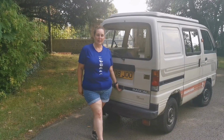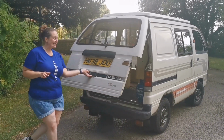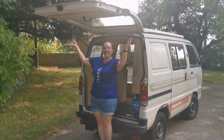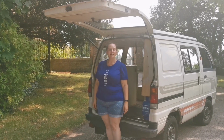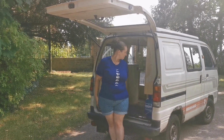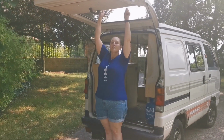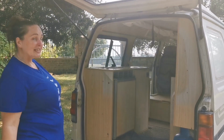Now, a good thing with these little campers is that if you're somewhere and it's a little bit wet, it starts to rain, tailgate, ta-da, instant cover. That's quite impressive as well, isn't it? And it's out of your way. Also, if you're sat on those seats as the dinette, sat facing the tailgate, what a view. There's nothing in the way. Now we're going to show you the utilities it has.